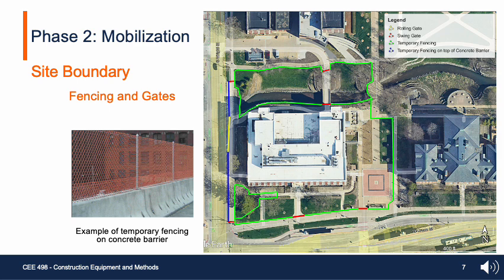You'll notice some interior areas of fencing in the southern portion of the site. These are for tree protection required by the university. We will be erecting 6-foot chain link fencing around all trees within the work zone to ensure minimal damage to their branch and root systems.